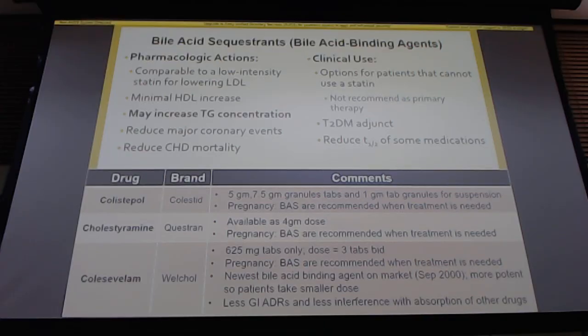If they have hypertriglyceridemia, elevated triglyceride levels, then we need to make sure we are not going to put them on a BAS, because that is going to further increase those triglyceride levels, okay? So make sure you understand that that increase could happen, and then for your patients who can't tolerate a statin, just like we said with our niacin, following that same line.